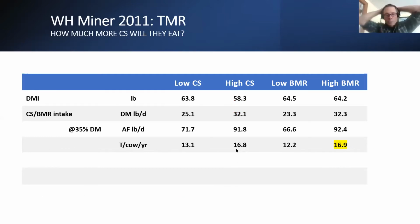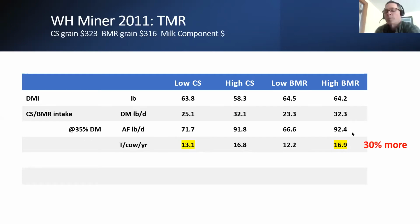Okay, so now you're all saying, well, how much more corn do I need in order to do this? When we calculate the actual pounds of corn consumed in these trials, it was 32% dry matter pounds of corn in the high forage diets versus 23, 25 in the lower forage diets. If we put them on equal 35% dry matter footings, 92 pounds of corn for high forage, high digestibility, relative to the conventional diet that was 50-50, we see that we need about 4 more tons per cow per year if we're going to go high digestibility. That's 30% more. And you're all probably scratching your head and saying, well, if I could have done that before, I would have done it.